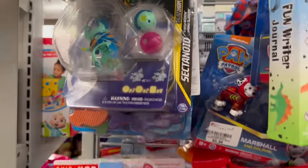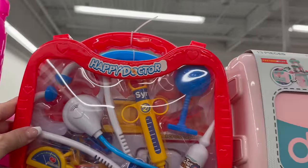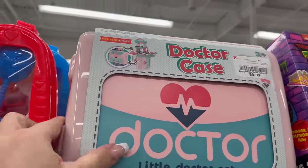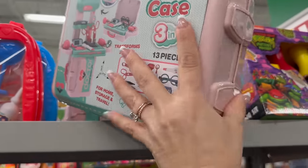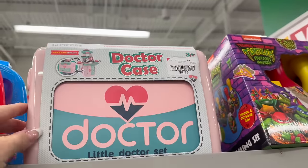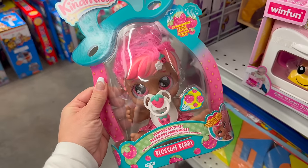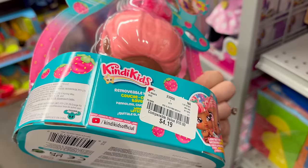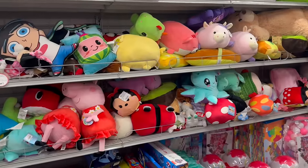Walkie-talkies are a perfect gift if your little one plays outside in the neighborhood. You can contact them. Don't forget to look up at the top shelf. They have cute little doctor kits and adorable cases for only $10. I love this type of thing when they're all in one little compartment. It really helps to keep all the little pieces together when it comes with a little carrying case. And this little cutie was only $4.19. I had to grab it and stash it in my birthday pile.